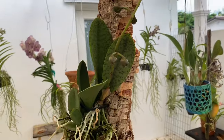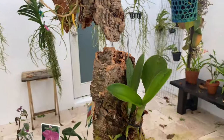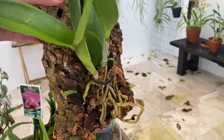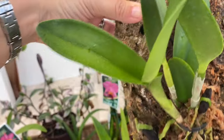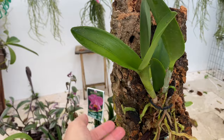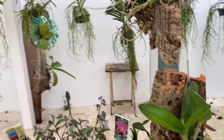This one is about to bloom. I can't wait for it. It's about to bloom. Look at the look of this. This looks like a happy orchid to me. I love the way the leaves are growing upright and the roots are so thick and looking good.